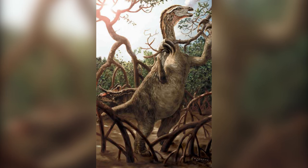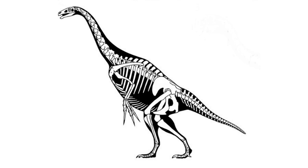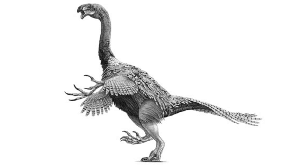Number 4. Nothonychus. Nothonychus, which means slothful claw, was a large theropod at about 5 meters long that lived during the late Cretaceous of North America. This dinosaur, along with the other therizinosaurs, looks extremely weird. It possessed a long neck similar to a sauropod, but walked on its hind limbs like a theropod, and had enormous claws unlike any other dinosaurs.